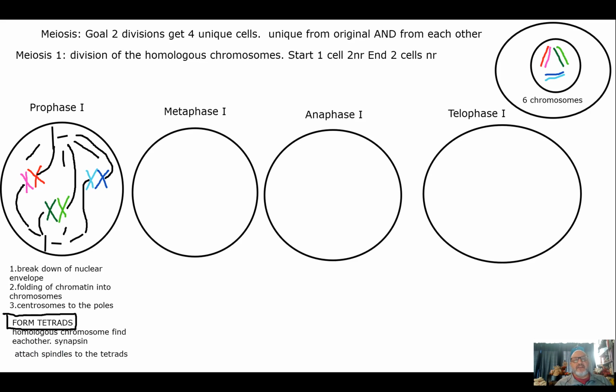Now, prophase is where we made the tetrads. Metaphase is where we're going to move the tetrads. Just like in mitosis, we break down and or build up our spindles to move the tetrads to the metaphase plate. So at the end of this process, homologous chromosomes 1 are lined up on the metaphase plate.